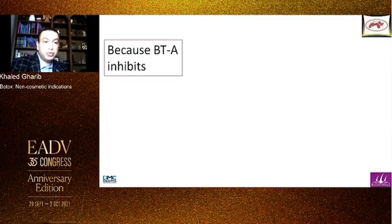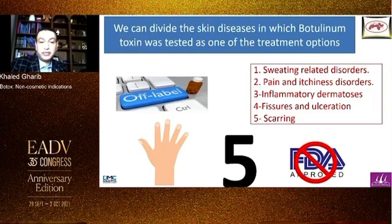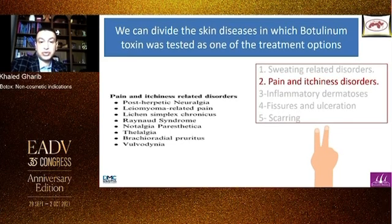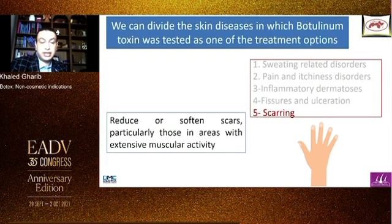But we should know that botulinum toxin also inhibits acetylcholine and other neurotransmitters such as norepinephrine and substance P, so it can be used in other dermatological diseases. We have five categories that can be treated, but all of these are off-label use. First is sweating-related disorders. Second, pain and itching disorders. Third, inflammatory dermatoses. Fourth, fissures and ulcerations. And finally, scarring.